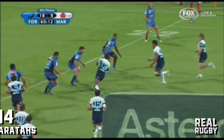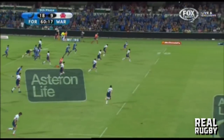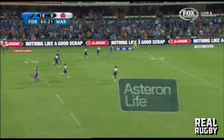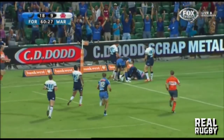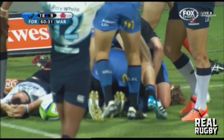Phipps to Beale. Cut out pass. And oh, it's a bad pass. And now it's Cummins. Nick Cummins. Nobody from the Force has ever scored a hat-trick. Can Cummins go all the way? He's not tackled. He gets up. He puts it down. It's a try. It's a hat-trick to Nick Cummins.